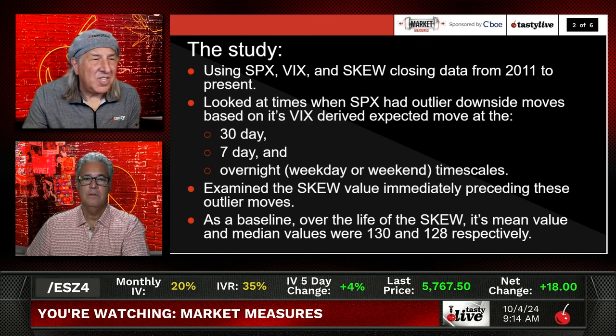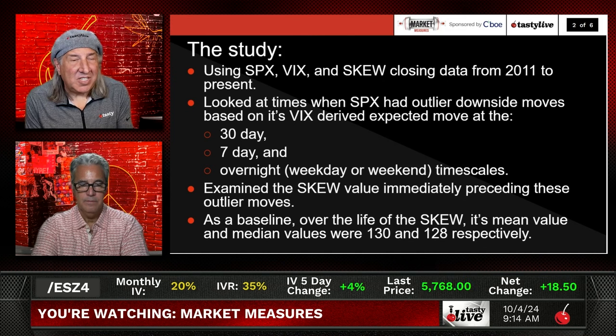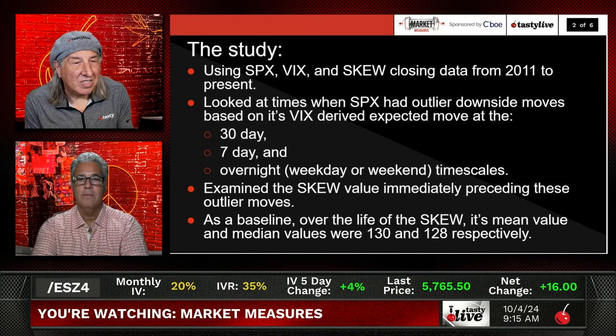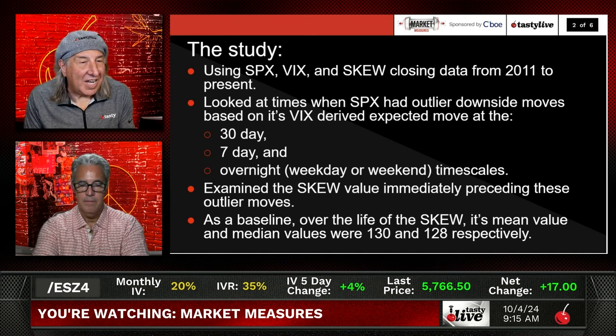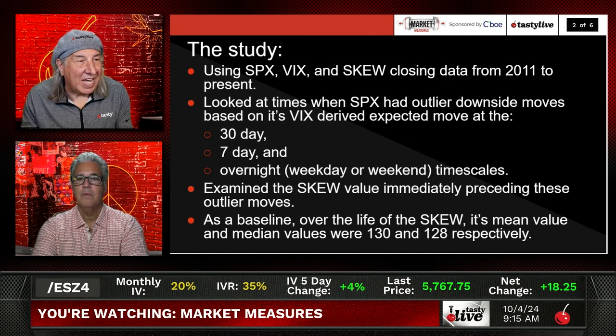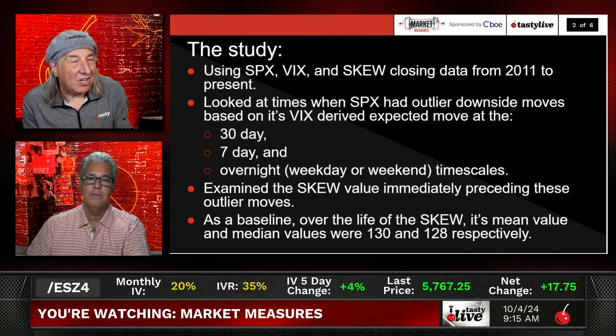Using the SPX, the VIX, and skew, we looked at closing dates from 2011 to present, so 13 years' worth of data. We looked at when the SPX had outlier down moves based on the VIX derived expected move at the 30-day, the 7-day, and the overnight moves. And we examined the skew value immediately preceding these outlier moves.